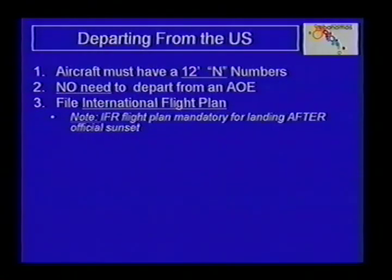Flying from the United States to the Bahamas, all aircraft are required to have 12-inch numbers. You do not need to depart from an airport of entry or port of entry to fly to the Bahamas. You can basically leave from your home if you live on an airstrip and fly over to the Bahamas. You file an international flight plan, which is basically the same as filing a flight plan from Miami to Fort Lauderdale. The difference being, of course, you're flying to a foreign destination.